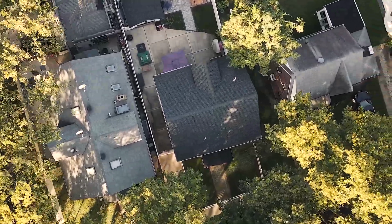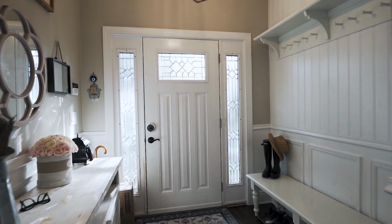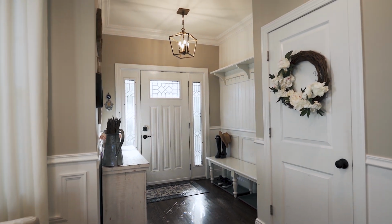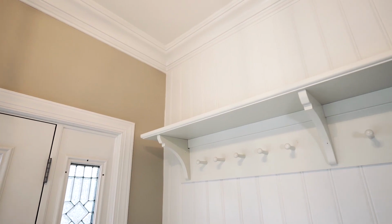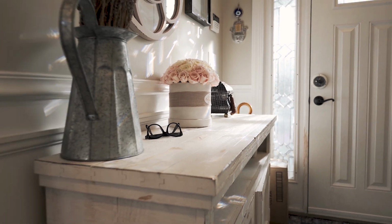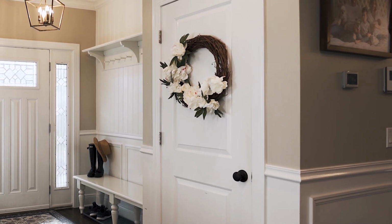So one of the first parts that we tackled in this house was the mudroom area. And it's funny because it's the first part of the house that you enter. So we created the look of a mudroom by putting beaded panels, a shelf at the top, and a matching bench on the bottom, and that's where we hang all our coats and keep our shoes on the bottom. It's an extension to the closet that's already here.